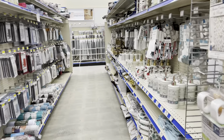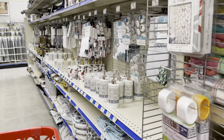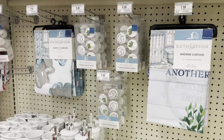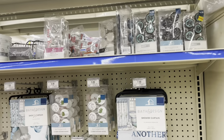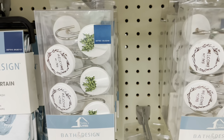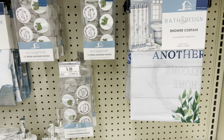All right, so this is my favorite part. This is all the bathroom decor. So we're gonna look at everything because they had a good collection, okay? They have the shower hooks. Like, they have the whole set. Look at that. Yeah, these shower hooks go with this curtain.